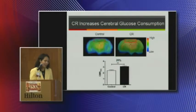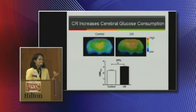So why caloric restriction retards aging is because, in this cohort, in this strain, okay, maybe other strains will show different things, but in this strain, they really show that they have preserved brain function, brain metabolism, and brain blood flow. And that's why they have better memory and eventually extended longevity.